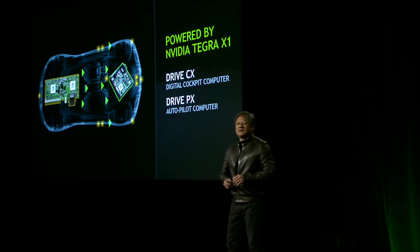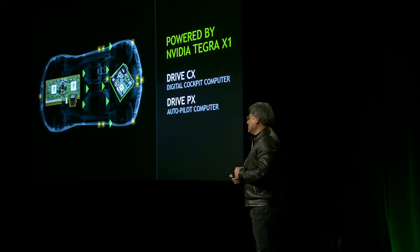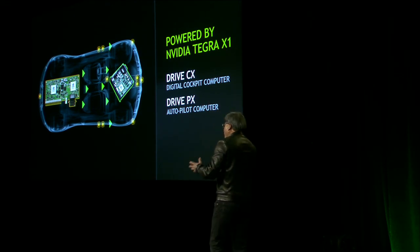We announced 3 things today. 1, Tegra X1, the world's first 1 teraflops mobile superchip. Its performance is necessary to power our 2 other announcements. Drive CX, the most advanced digital cockpit computer, allows us to drive multiple displays with computer graphics powered by the Maxwell GPU so that the graphics could be rich, beautiful, and also very high resolution. We showed you a material rendering technology that is embedded within our Drive Studio software stack. We also showed you Drive PX, the second computer inside your car, which will become the platform by which autonomous driving, autopilot cars will be built upon.